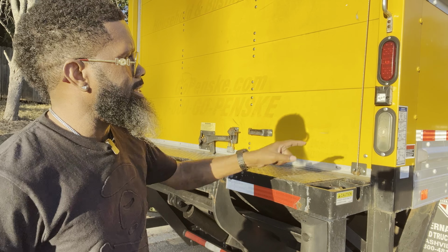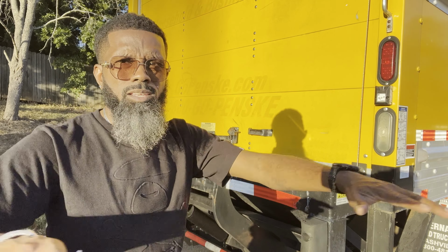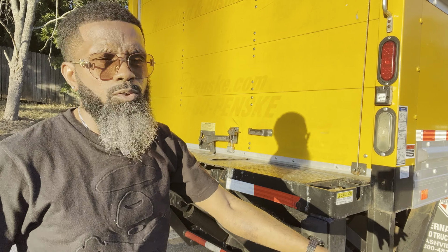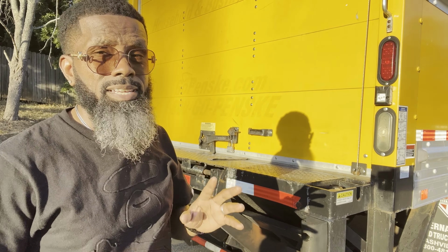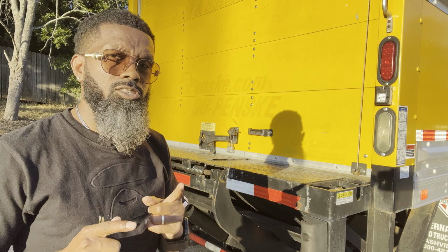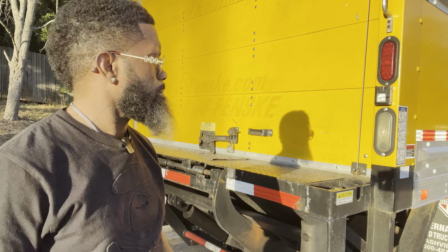So you want to measure the inside of your box, the width of it. And then from the bottom of the floor to the top of your ceiling, you want to take those measurements. So these are very, very important measurements that you need to do the minute you get that box truck, okay?